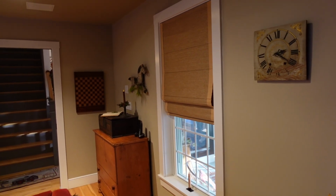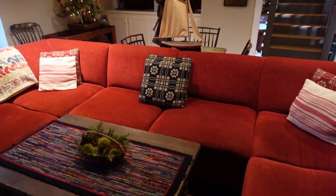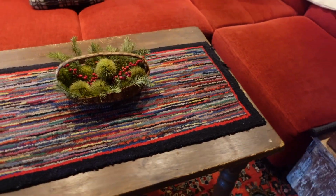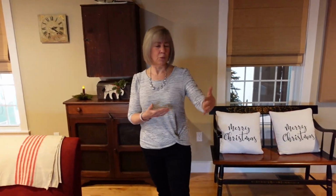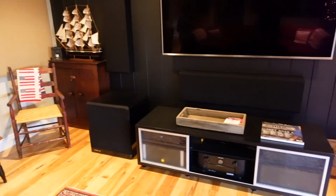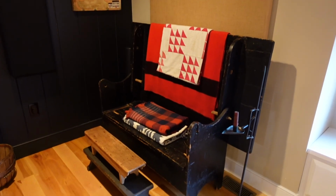So this room, I just tried to add a little bit of country to it. I have a little bit of a basket here with an arrangement to warm it up a little bit without being too fussy. Just to bring Christmas into this room. And of course, all the red and white fabrics look even more festive at this time of year, even though they're there all year round. It just looks a little more festive.